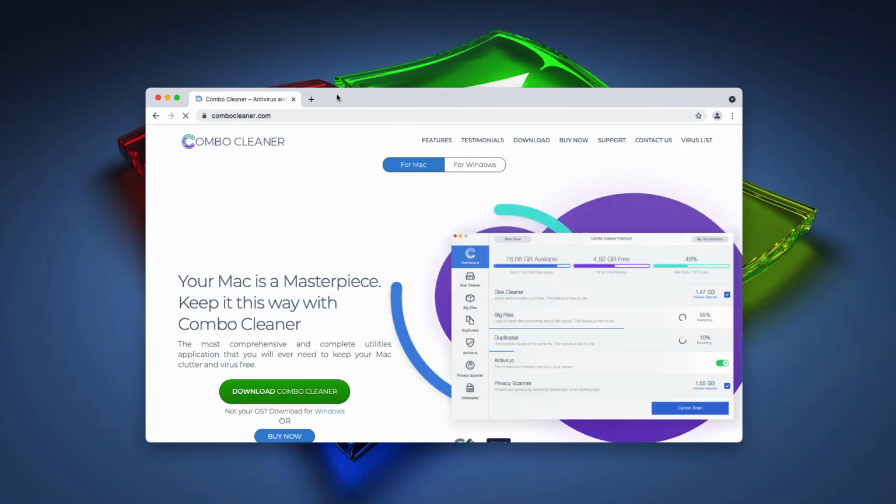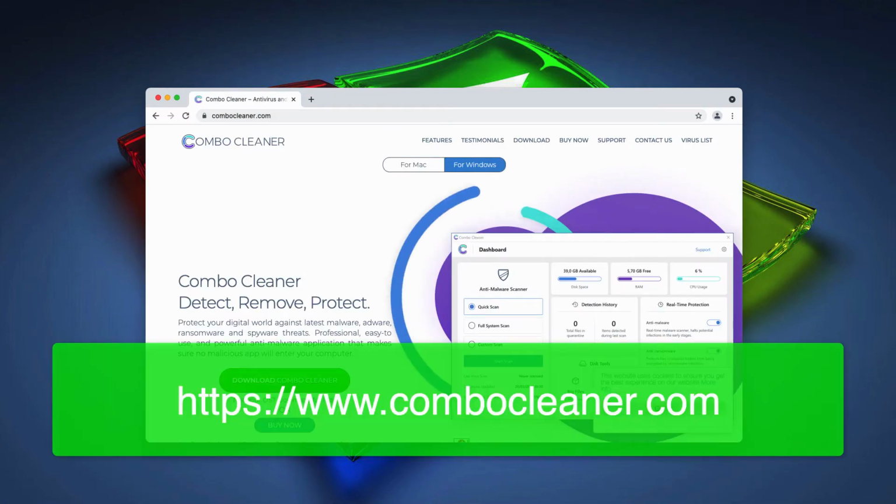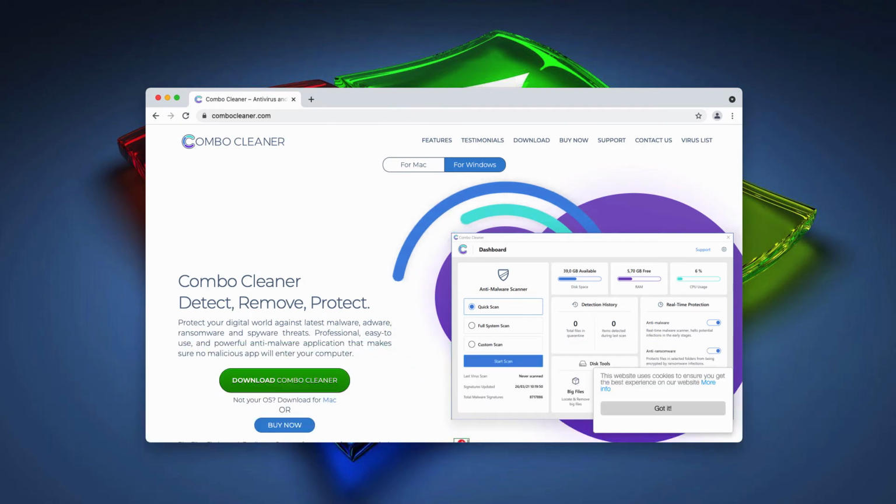Finally, after you have done that, I would also strongly advise that you perform additional research of your computer with a Combo Cleaner antivirus, and the best place to get it is on the official page combocleaner.com. Download the software and start researching your system with its help.